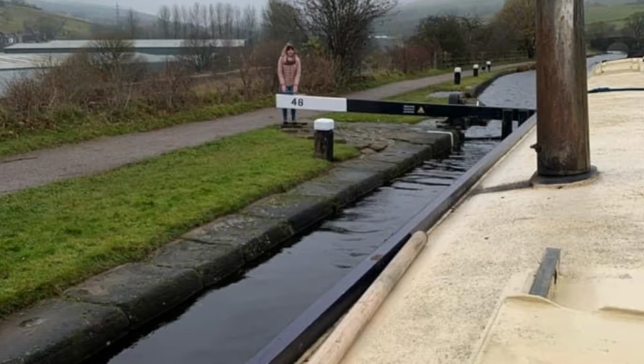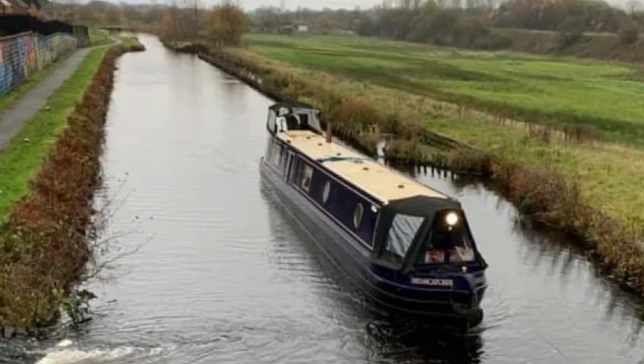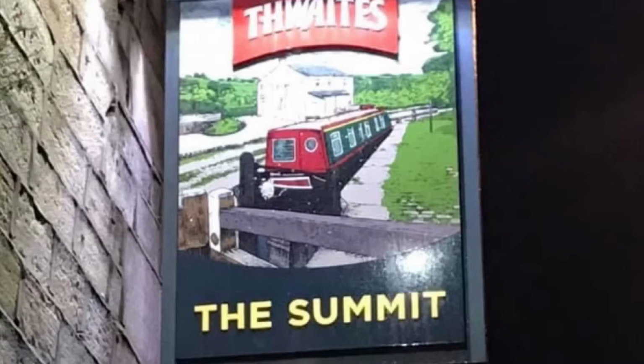So now we were finally heading up towards the summit at the top of the Rochdale Canal. Whilst we were making this trip, I was also marathon training, so on a lot of the days I was doing my long runs alongside the canal and doing the locks at the same time, so I could get my training in. There was a nice mooring at the summit by the pub, so we stopped there overnight, went into the summit pub, had some nice food, and then headed off again the next morning.